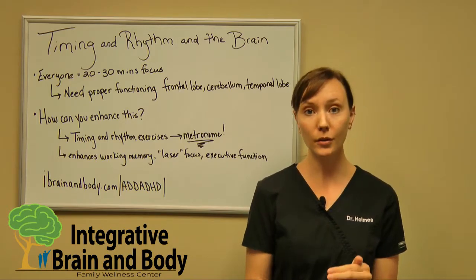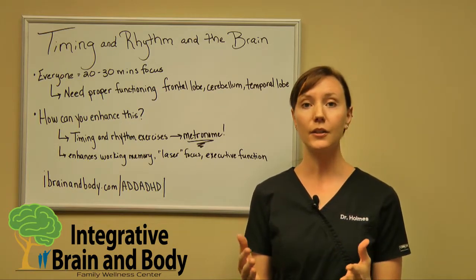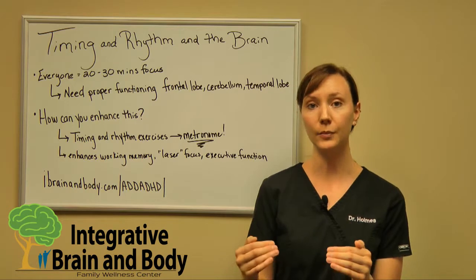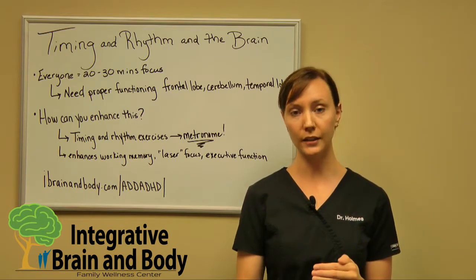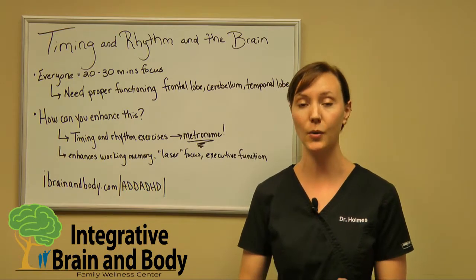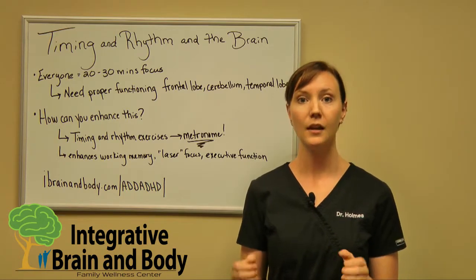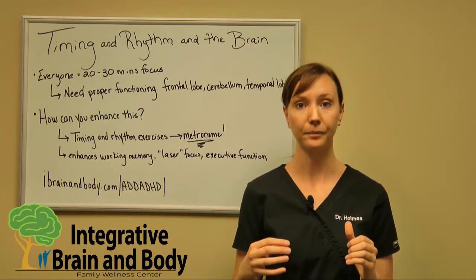What I love most about an interactive metronome or a regular metronome is the ability to be extremely detailed or extremely specific. So what we do at Integrative Brain and Body is we do a neurological exam on pretty much everyone who walks through our office, especially those who have some sort of spectrum disorder. Then we find weak areas of the brain or overfiring areas of the brain.